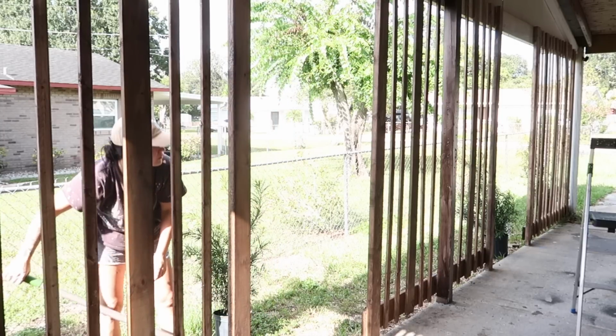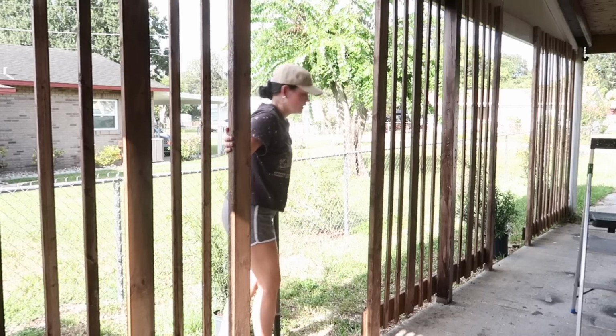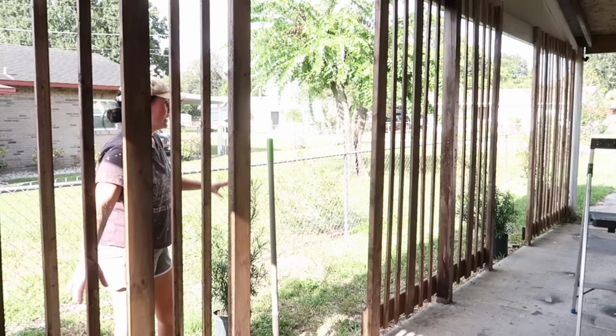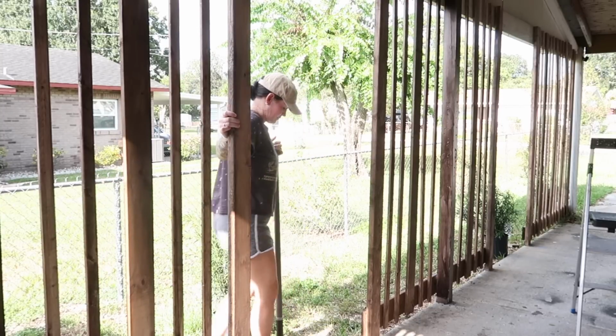It'll look real nice when them get bigger. Yeah, I'm gonna get some more too. I'm gonna do one center, one center. Yeah. That look good.